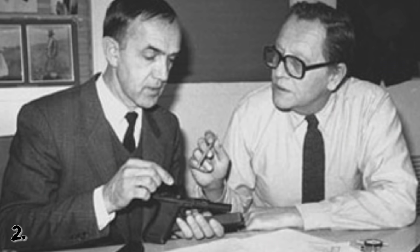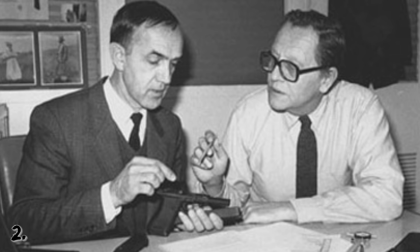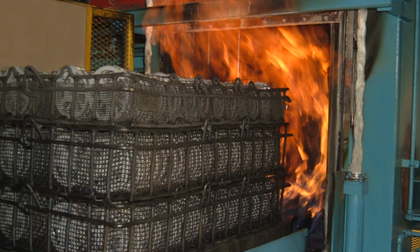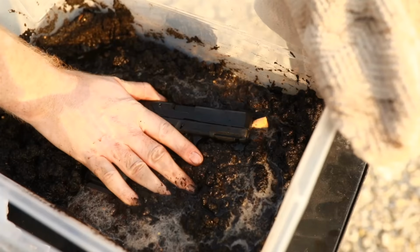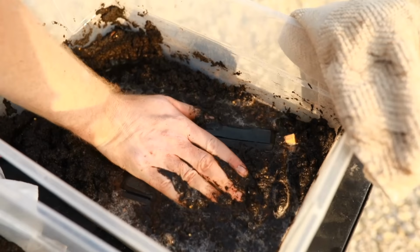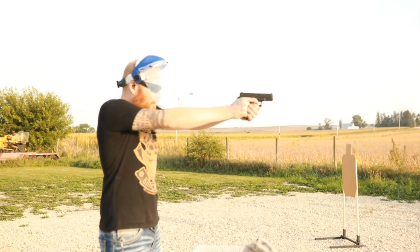Number 2. In 1980, Gaston Glock was the first to use ferritic nitrocarburizing with polymers along with injection molding machines to make a much harder polymer than previous. Capable of withstanding the harsh conditions that firearms have to go through, Glock may not have been the first polymer handgun, but it was the first to be durable enough for military and law enforcement use.